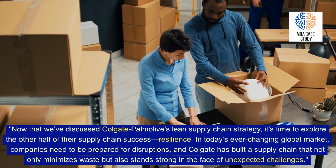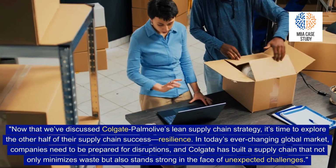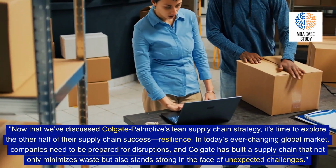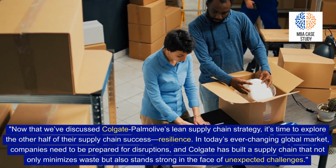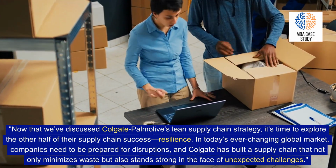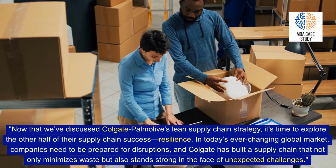Now that we've discussed Colgate-Palmolive's lean supply chain strategy, it's time to explore the other half of their supply chain success, resilience. In today's ever-changing global market, companies need to be prepared for disruptions, and Colgate has built a supply chain that not only minimizes waste but also stands strong in the face of unexpected challenges.